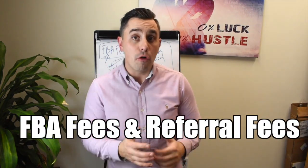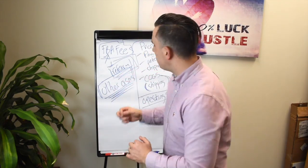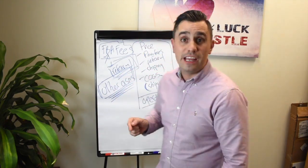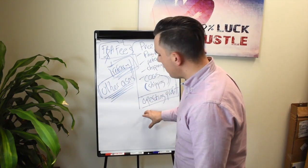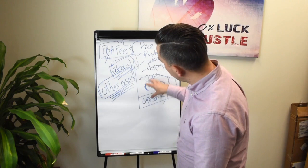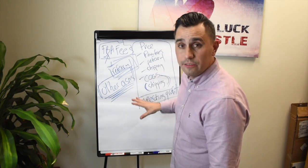FBA fees and referral fees. These are the cost of shipping the product from the fulfillment center to the customer. You need to take these into account with the price to get a nice estimate of what your operating profit is going to be. Now, you might have other expenses, as we do. We put those in later. Those are our own operating expenses versus our Amazon operating expenses, and the combination of both is what gives us net profit.